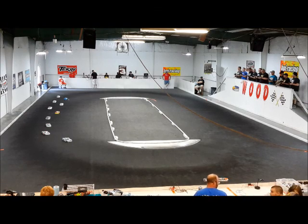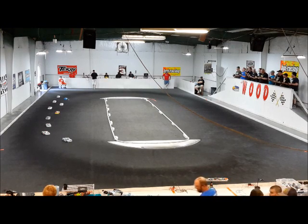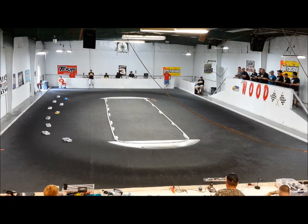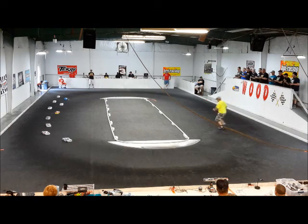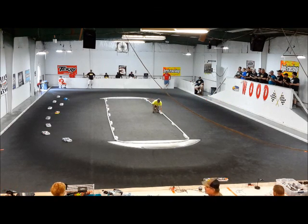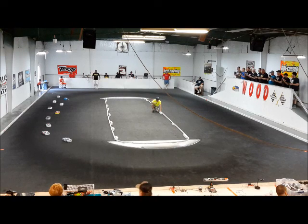We've got corner marshals. Can we get somebody in the middle, at least one body in the middle of the track? Thank you. Alrighty, drivers at the tone.